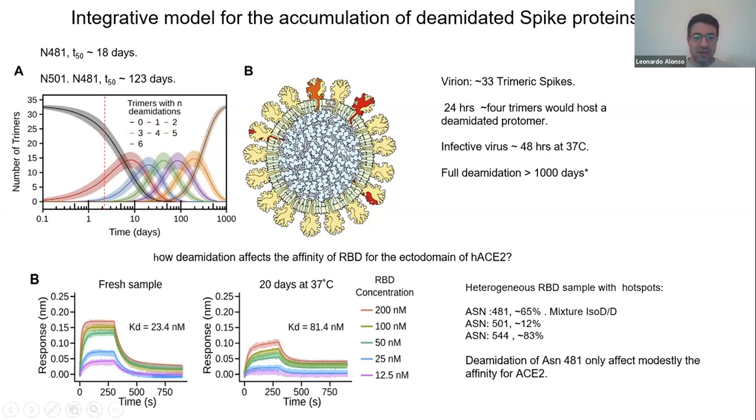Then we evaluate how deamidation affects the affinity of the RBD for the ACE2 protein. To this end, we use Octet and an aged RBD sample that contained a mixture of asparagine, isoaspartic, and aspartic acid at the deamidation hotspot. We observed that the deamidation or the aging of the sample has a modest impact on the ACE2 recognition. Of course, we are measuring the effect mainly of the asparagine 481.